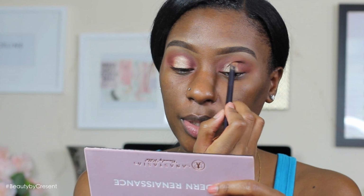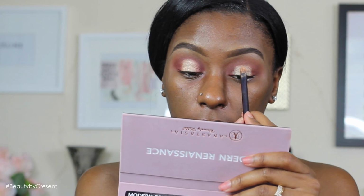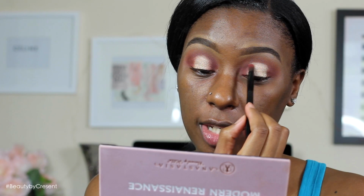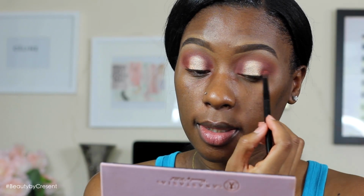It's kind of tricky because you don't want to go too far in, and you don't want to go too high up with this because this is considered a halo look. Okay, so now we're going to go back in with the Red Ochre, and we're just going to kind of touch it up because I lost a little bit of color applying the gold. And we're just going to blend.